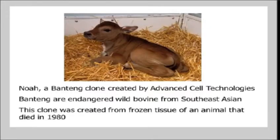Noah, a Banteng clone created by Advanced Cell Technologies. Banteng are endangered wild bovine from Southeast Asia. This clone was created from frozen tissue of an animal that died in 1980.